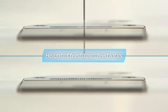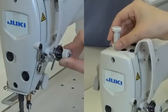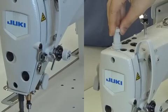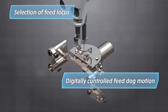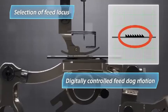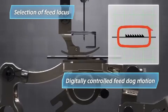Many stitching failures are caused by an improper feed dog height and feed locus. These settings are so difficult to adjust manually, so operators and supervisors try to improve the seam quality by adjusting the thread tension and presser foot pressure. DDL9000C allows the operator to select the feed locus and digitally control the feed dog motion. Now everyone can produce seams that perfectly match the sewing material with a few touches of the operation panel.